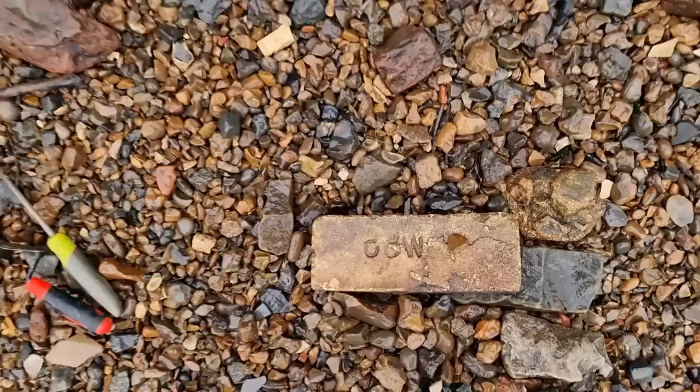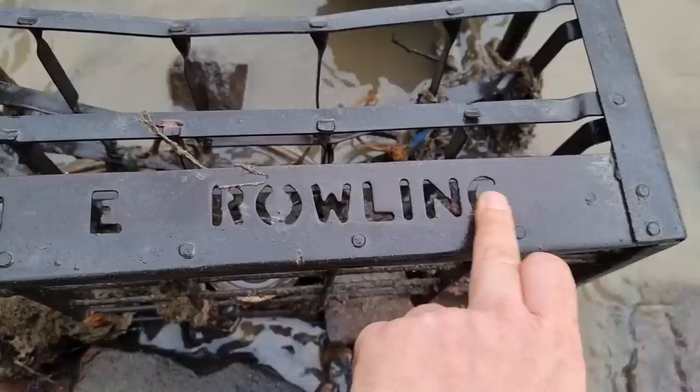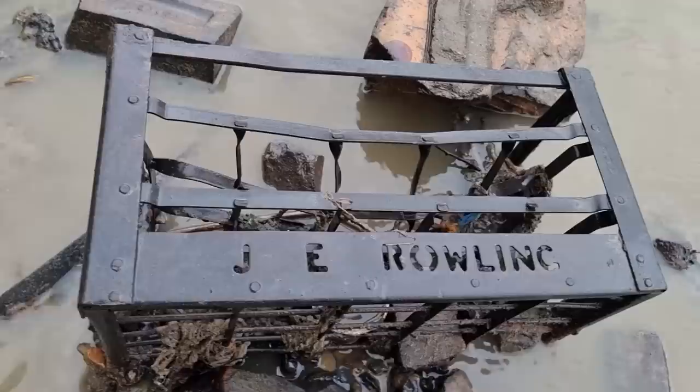Wow, look at that. Old crate there, look. Milk crate or something. J.E. Rowling. I think by the style of that font, I'd probably say it's like 1960s or something. That's nice, though. It's proper stuck in the mud as well. That's cool. Nice antique.